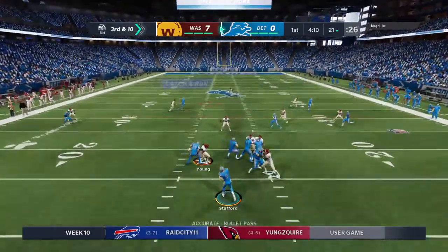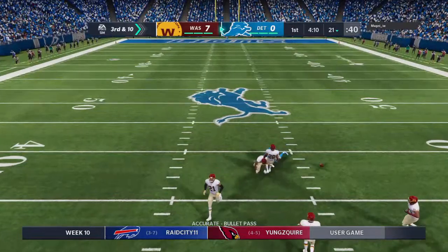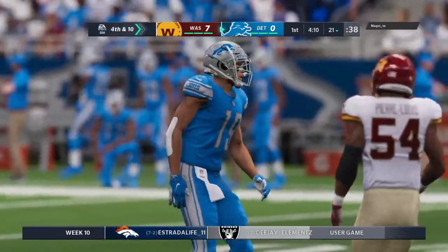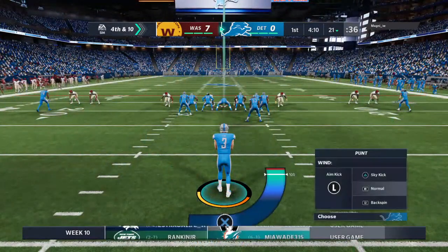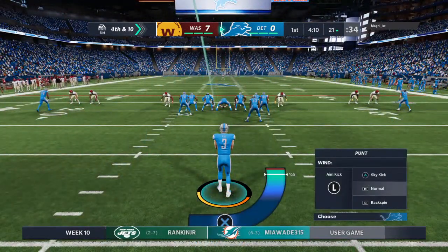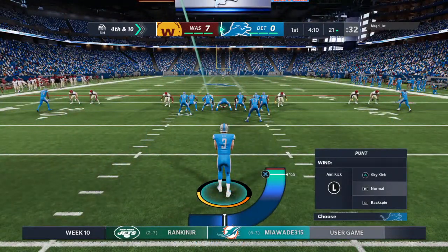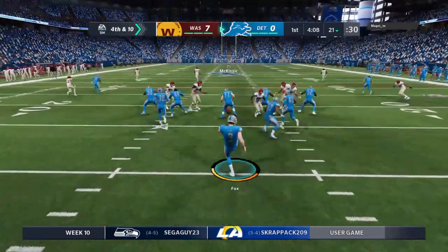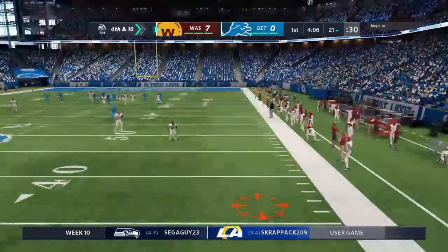A shotgun snap for Stafford. And that is incomplete. Oh, he had a defender right there with him to force that to the ground. And 4th down now coming up. That's what you're going to need to do against those big receivers. You got to get in there and get physical with them. That time he got in close, got in tight, and knocked the ball away.